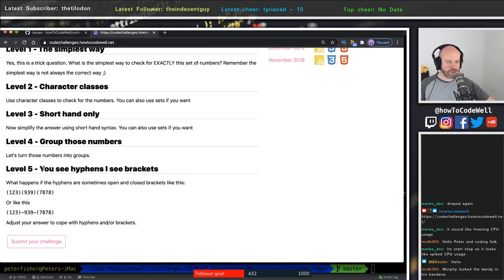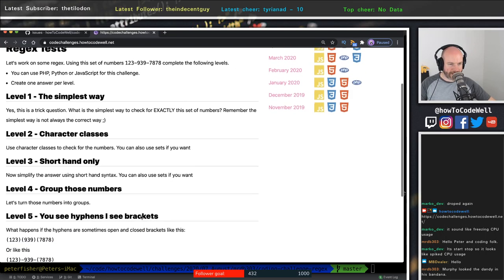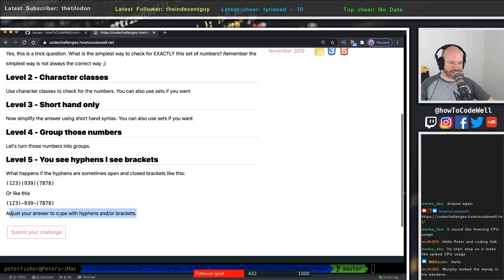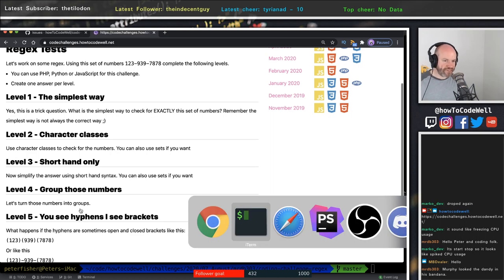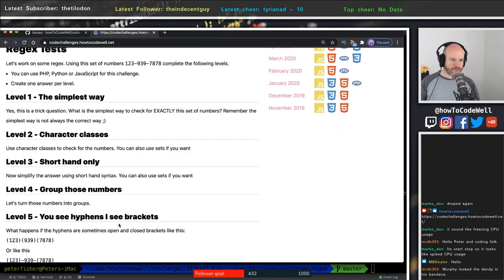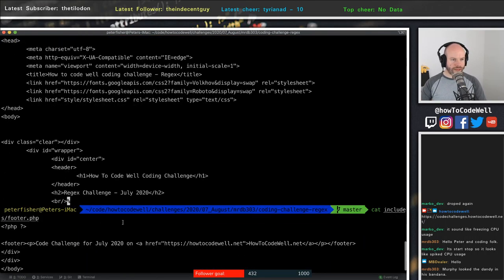Then level five, hyphens and brackets. Now this is the thing that spun my head in several directions when I was trying to do this myself on stream. What happens if the hyphens are sometimes open and closed brackets like this? So there's just open and closed brackets, or like this. Adjust your answers to cope with hyphens and or brackets. So that's a bit of a challenge. That is quite tricky. All right, so who should I check first? I think we'll do Mr. DB as we're in their repo at the moment, and I believe this one is PHP, right?